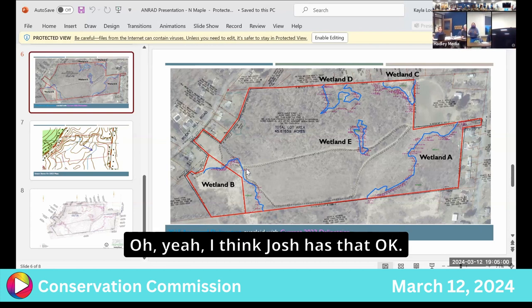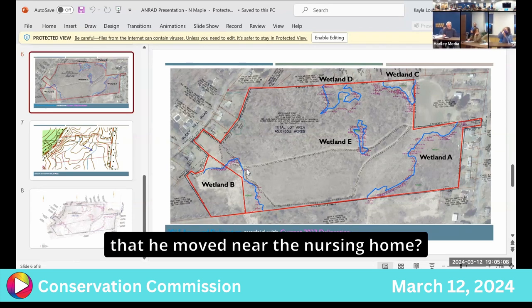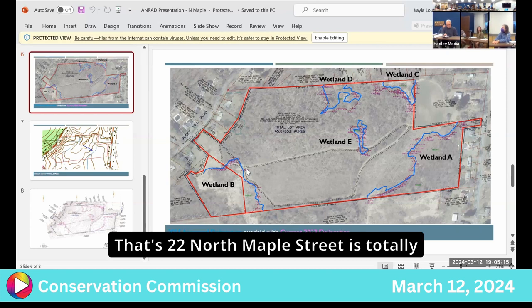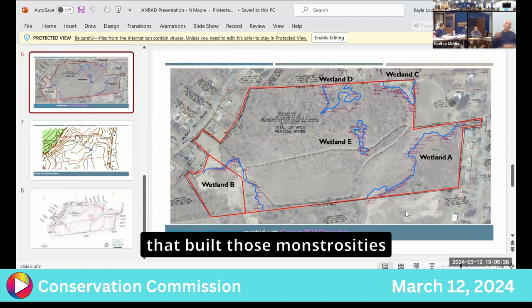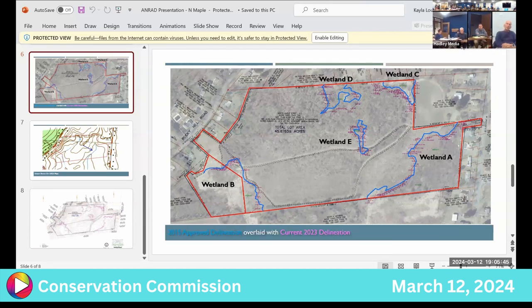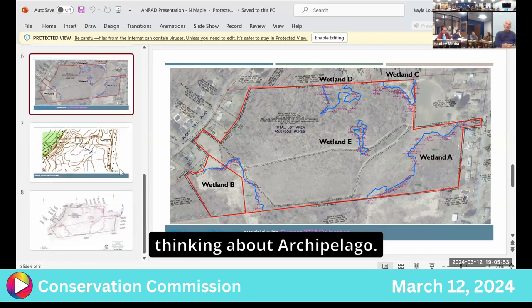Can I just ask a question in discussion? Is that okay? So doesn't Barry Roberts also own that house that he moved near the nursing home? He does, yeah. Are those connected parcels? No, they're not. 22 North Maple Street is totally segregated from this parcel. I think that was part of the Lees property, but they're different properties. Is this the same Barry Roberts that built those monstrosities in downtown Amherst? What monstrosities? These big brick tall buildings. He owns buildings in downtown Amherst, but you might be thinking about Archipelago.